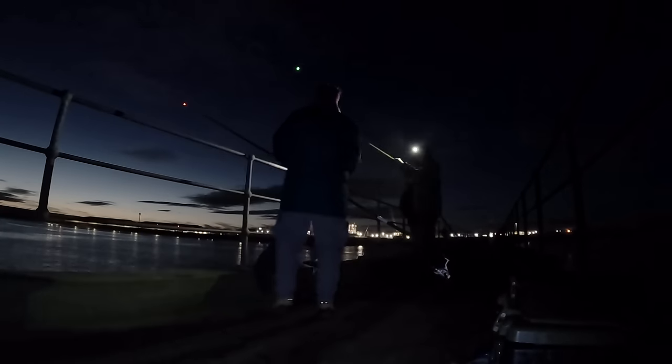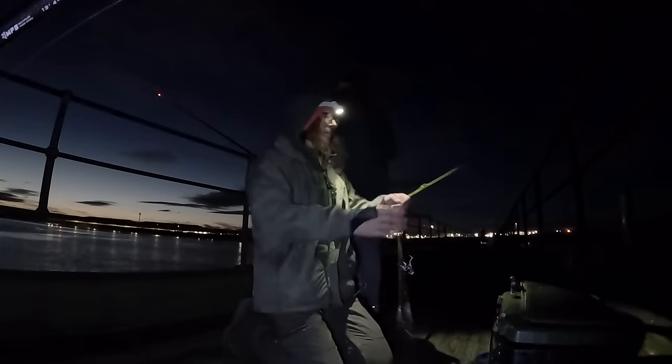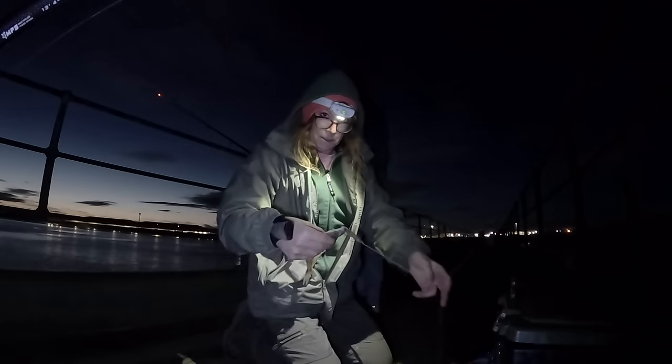First fish on Blythe Pier. It's not very big. Whiting, a flatty. That's all right for cast one. Right, so not a bad start. First cast, two fish. Got a little dab. Tiny little one.